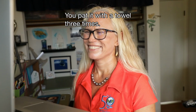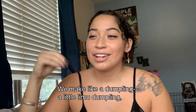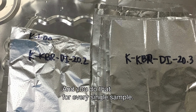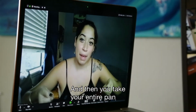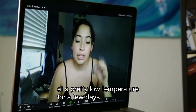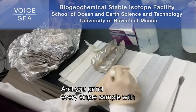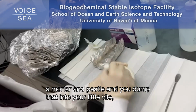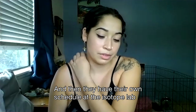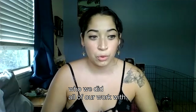You pat it with a towel 3 times. You make like a dumpling, a little Limu dumpling, and you shake it 10 times, and then you put it in your foil packet, and you do that for every single sample. And then you take your entire pan and you put that in the oven, and it sits in the oven at a pretty low temperature for a few days, normally like 3 or 4, and you grind every single sample with a mortar and pestle, and you dump that into your little vial, and you do that for every single sample. And then they have their own schedule at the isotope lab at SOEST at UH Manoa, who we did all of our work with.